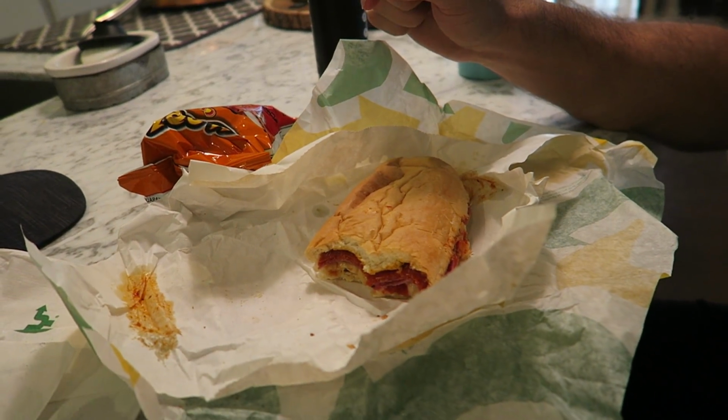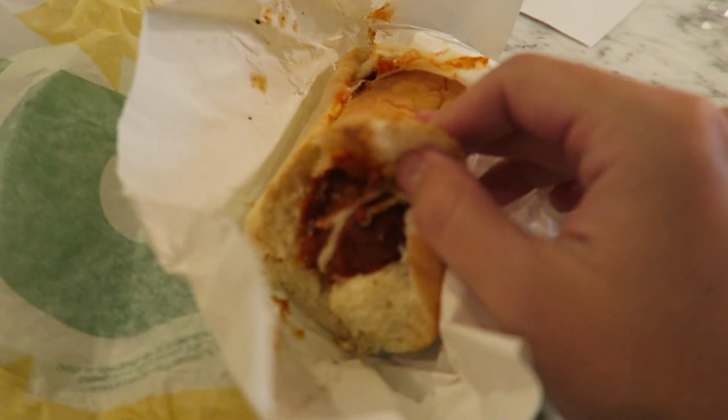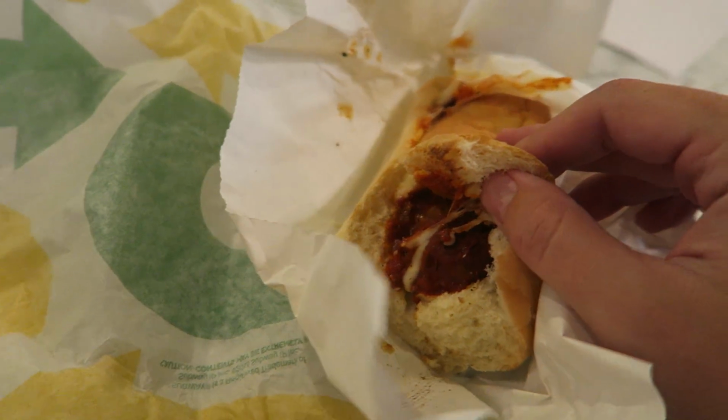Look at that. It's seasoning. He's not going to drink beer. Look at that hair. It is so beautiful. We went to Subway. I got the most healthy thing that you could possibly get at Subway. You guys ready for it? Come on, focus. The meatball marinara.